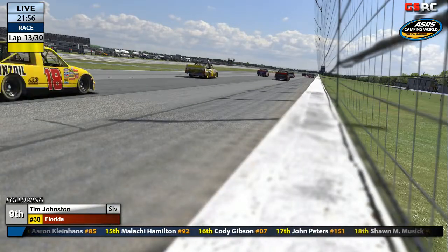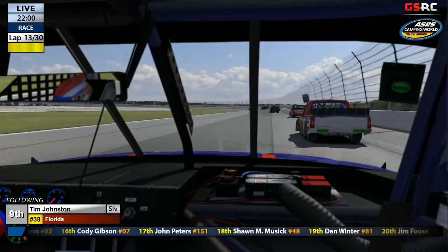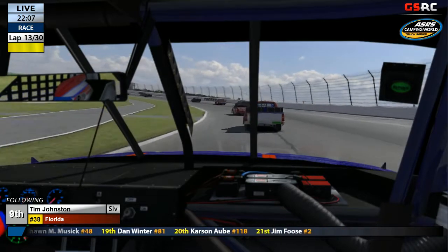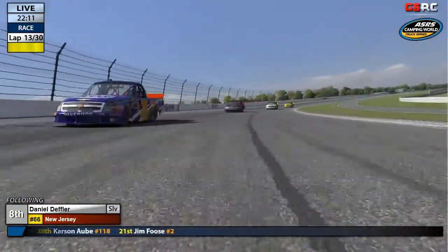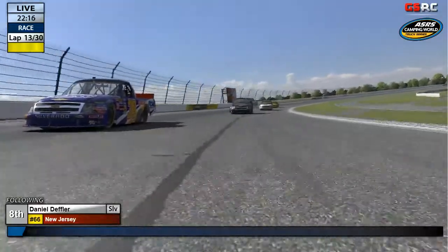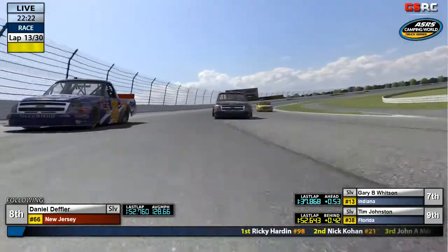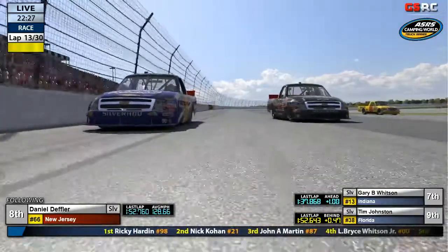Now, John Martin, Samuel, is not a name that I am familiar with. I certainly am familiar with Bryce Whitson. I do believe Bryce Whitson will be in the box seat here if he can work his way forward from where he is at the moment, which is quite far back from the leaders. But we've seen this sort of thing before, where trucks come from dead last to win races in the series.